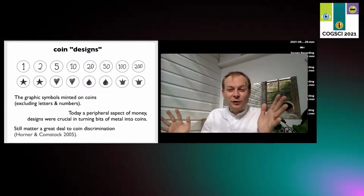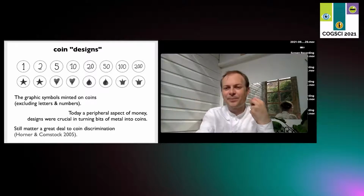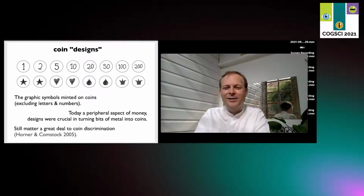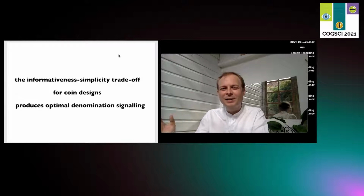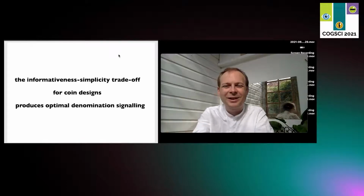When coinage first appeared, the designs were pretty much the only thing that made the difference between a bit of metal and a proper coin. And even today, graphic symbols matter. They can make different denominations distinctive in a way that stands out. But how exactly do they do that? So for coin designs, the informativeness-simplicity trade-off takes the form of what we're calling optimal denomination signaling. Let me explain that.